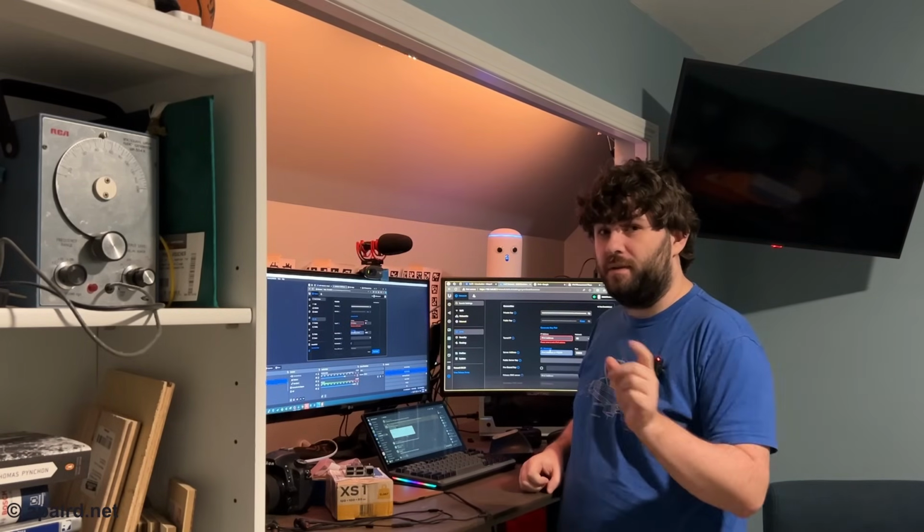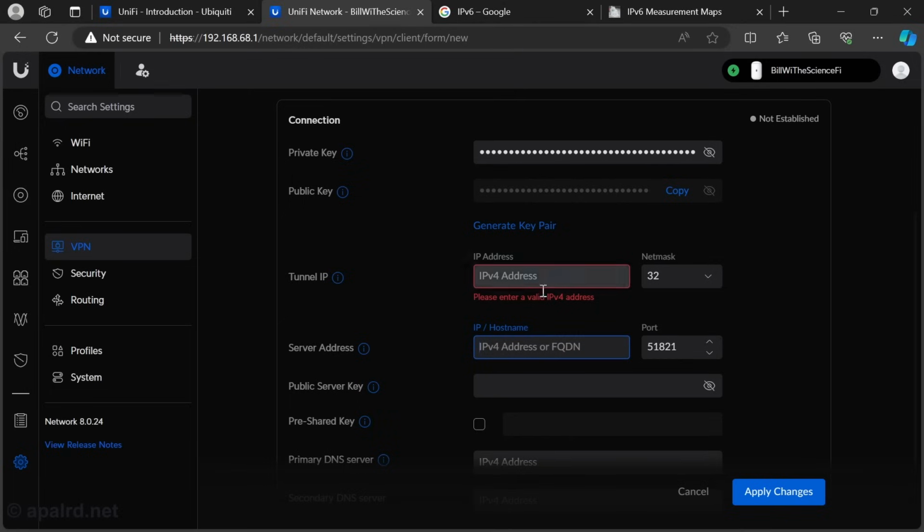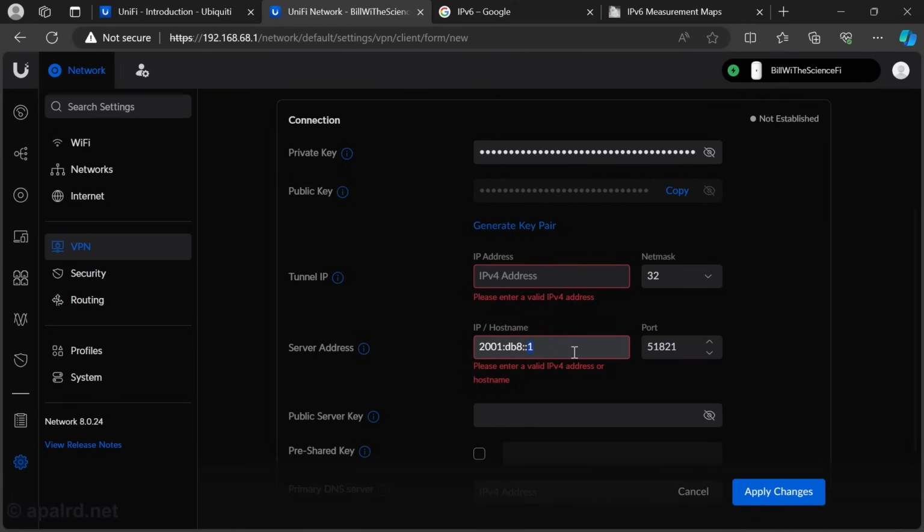I'll get to that later. How about, okay, so I can put in an FQDN or I can put a, I can't put a 2001:db8. Yeah, no, so like if my friend buddy guy doesn't have a public v4 address, I just can't connect to him. Like, this is why we have v6 to fix these problems with NAT.